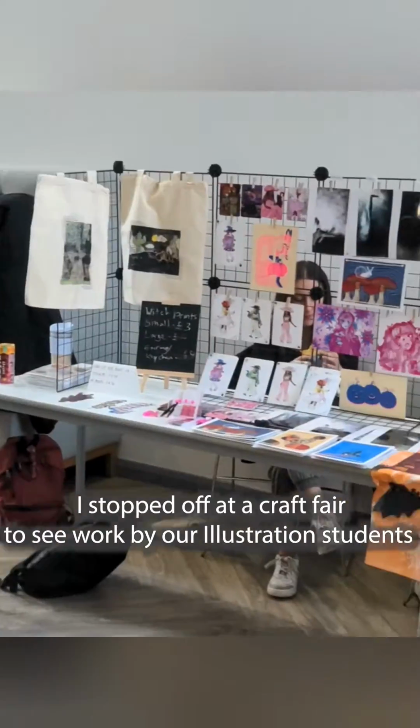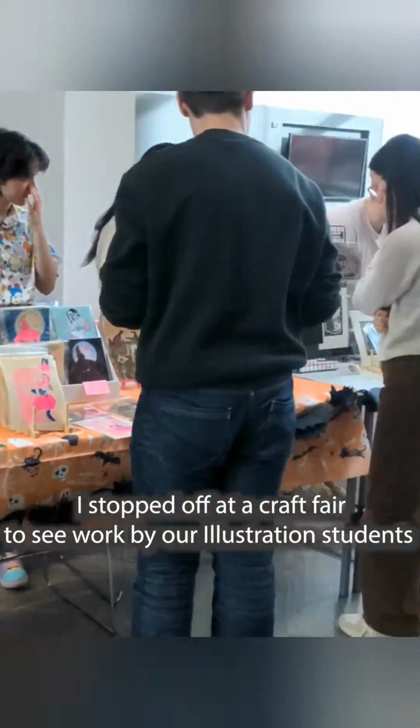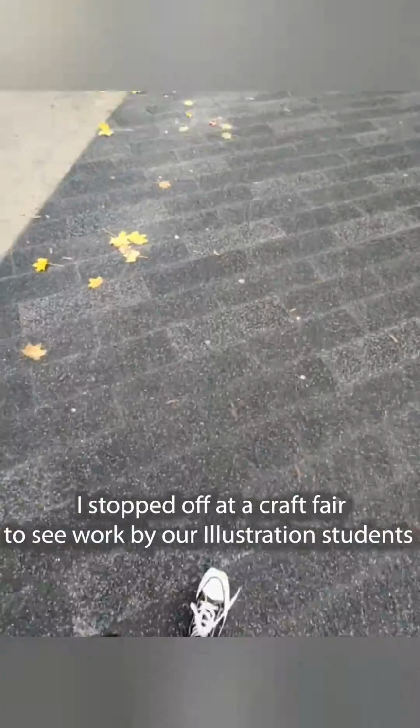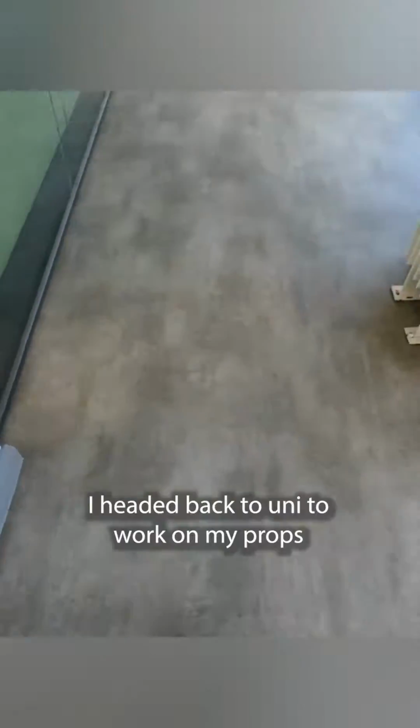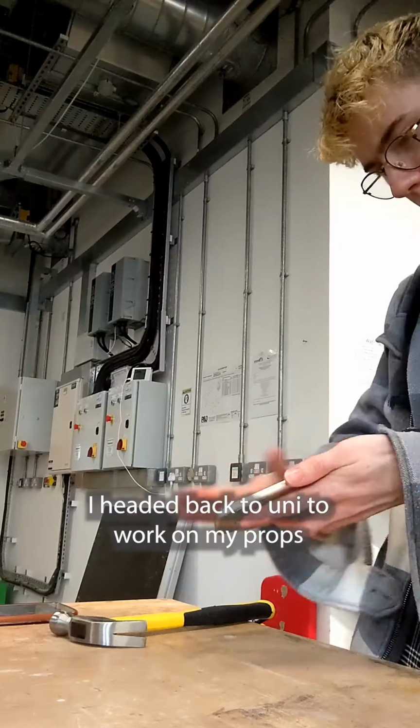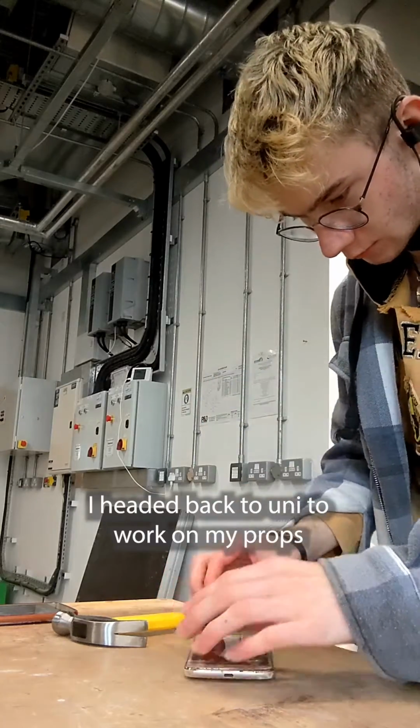We then stopped off at the craft fair, which was really interesting to see what illustration students had done. And then I headed home for a little bit of lunch and a bit of a break. Then heading back into uni to get a little bit of props done.